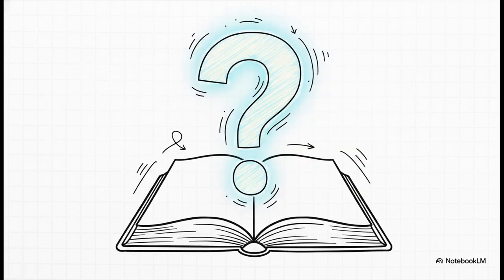And that kind of leaves us with a cool thought, right? If a word this common, this simple, has so much going on under the hood, what other everyday words have secret superpowers just waiting for us to find them?